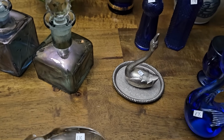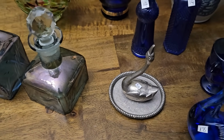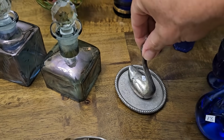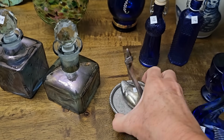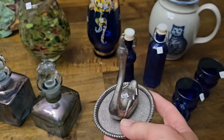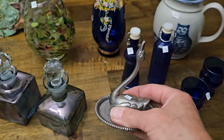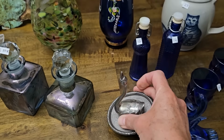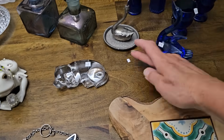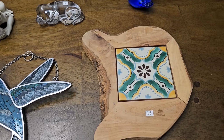Another swan here. This one is silver plated, and I'm really excited because in a few minutes we are going to polish up this swan with my mum's favorite silver polishing cloths. I'll show you those in just a minute, and we'll see how beautifully this swan shines. $14 on the little swan ring holder. Last but not least, another piece that we are going to transform here.